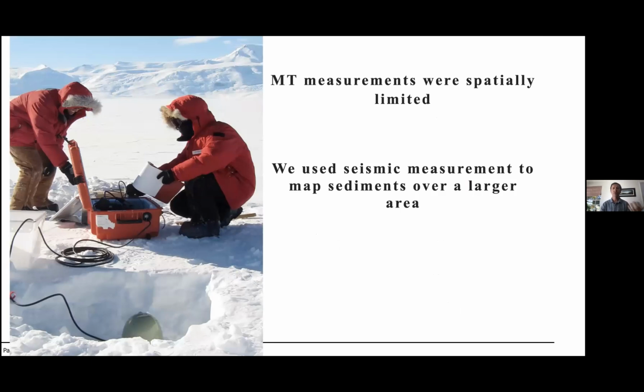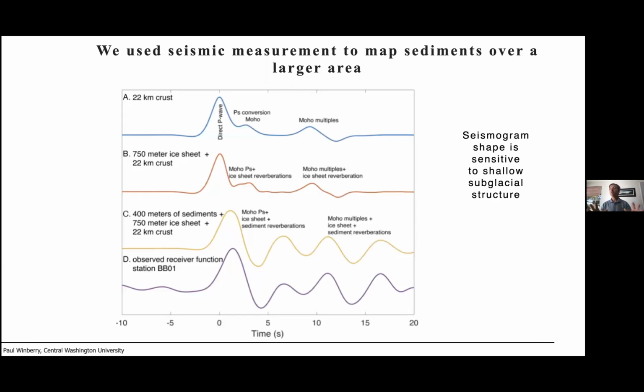Before, we were studying processes with the seismic instruments, but of course the other thing you can do is record earthquakes and then use those earthquakes to recover structure beneath the earth. And real quickly, what happens is when you have ice and sediment, the reverberations that occur because of these very large density contrasts produce very distinctive seismograms.